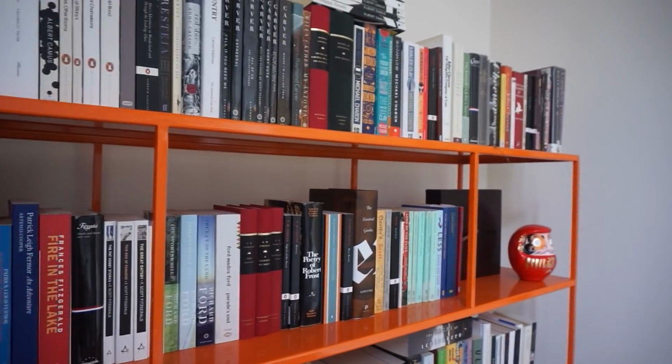Again, just because I know why every book is there. You could walk into my home and pick any book off my shelf, and whether I've read it or not, I could tell you why it's there and why it holds interest to me, okay?